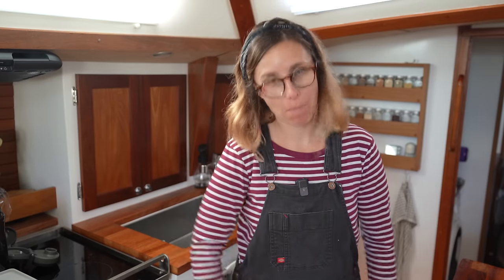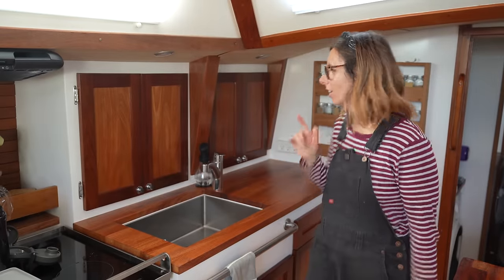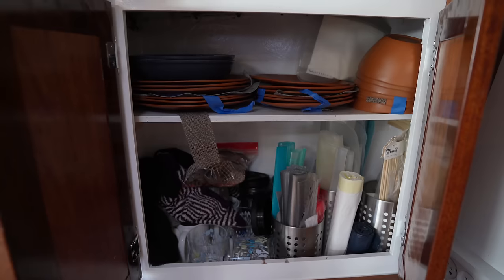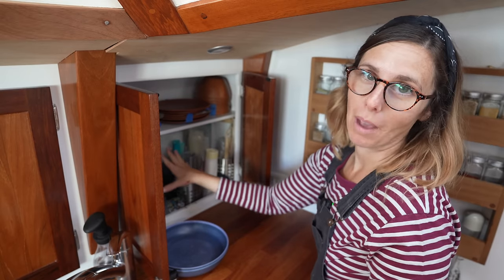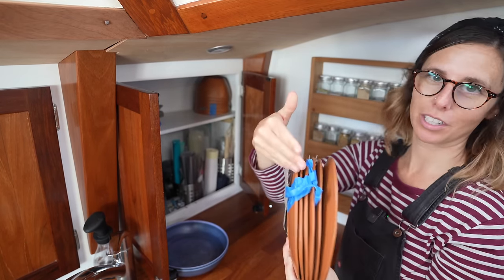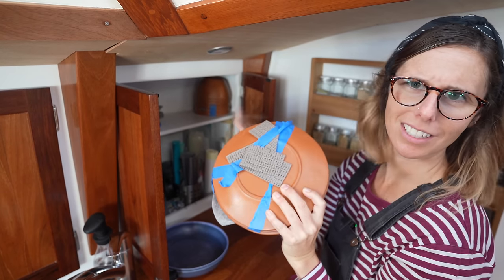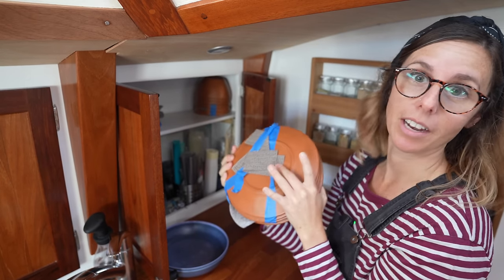As you can see by my overalls, that means it's DIY time. And what are we DIYing? We are DIYing our little dish organizer, our dish holder for inside of this cabinet. Don't mind this bottom area. I have big plans for that. But what I wanted to show you is what we have been doing for our plates. We've been using, of course, our trusty tape and this rubber non-skid stuff that you usually use in kitchens just to make sure that the plates aren't sliding back and forth.